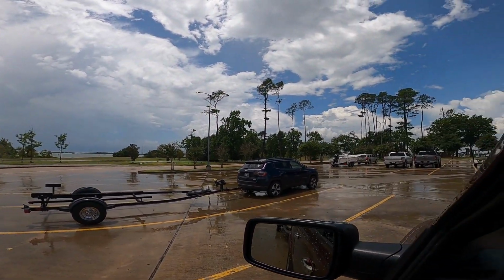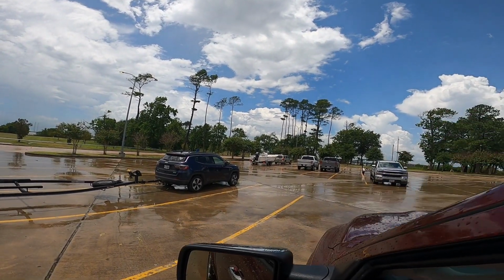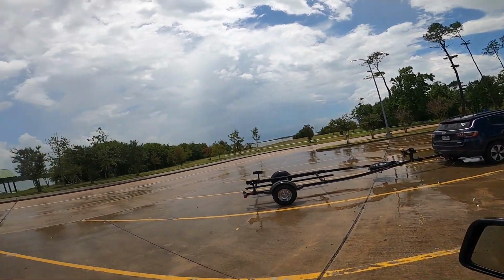Gonna do it for today. Ended up getting ran off the water by a nice little rainstorm that pulled through, and man, it got a little crazy out there. And now look at it, after we put the boat back on the trailer, it looks like it had never happened. It's a couple clouds, but it didn't clear back up, but I'm ready to roll.